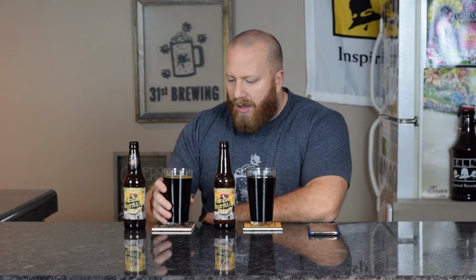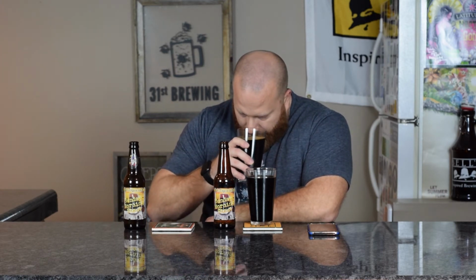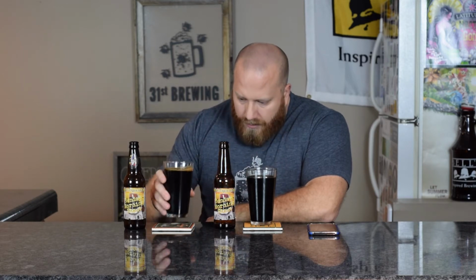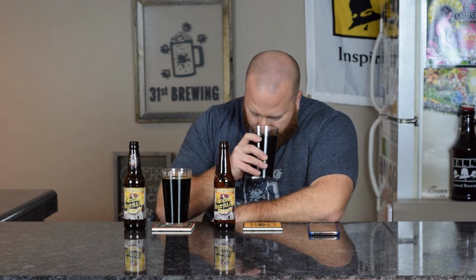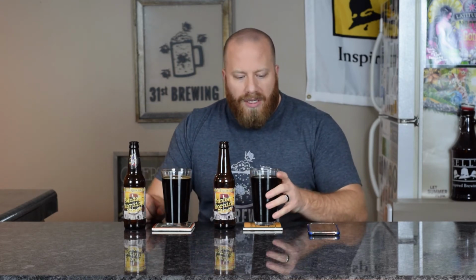So let's go ahead and smell the 2016. I would say on the 2016, you're getting more of the barrel and a little bit of alcohol, but you can smell that oak barrel more than anything. The roasted malts, maybe chocolate, coffee is very, very low compared to the 2017. Yeah, in the 2017, I'm getting a little bit more of that chocolate roasted malt in there. So for the smell, I would actually go with the 2017. It does have a little bit more complex smell than the 2016. So let's go ahead and get a taste of the 2017.